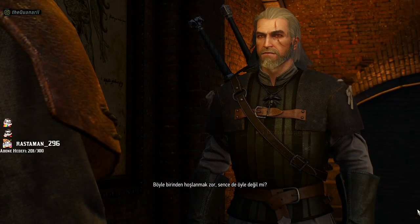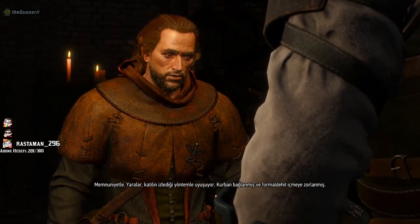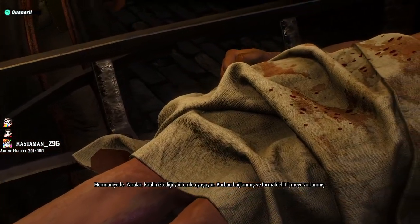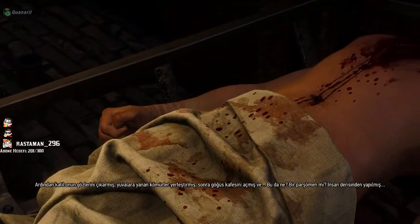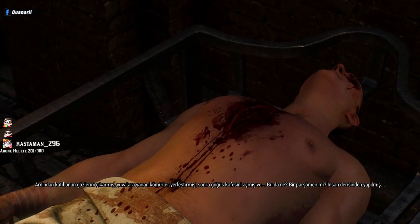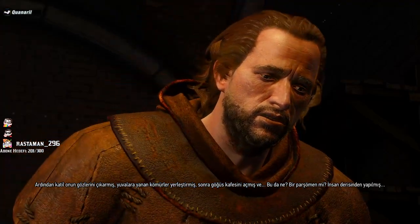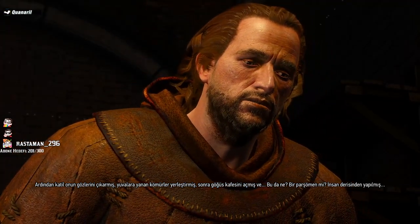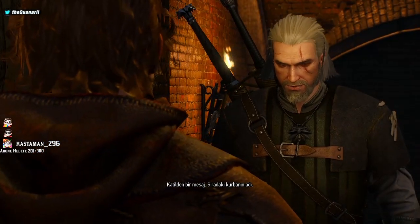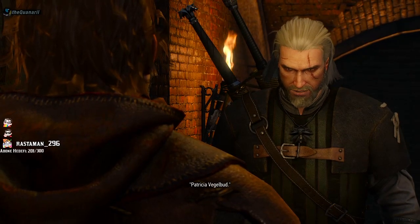Let's start. Gladly. The wounds conform to the killer's modus operandi. The victim was bound and forced to drink formaldehyde. Next, the killer removed the eyes, placed burning coals in the sockets, then opened the rib cage and... What's this? A parchment. Made of human skin. A message from the murderer. The name of his next victim. Patricia Vegelbud.